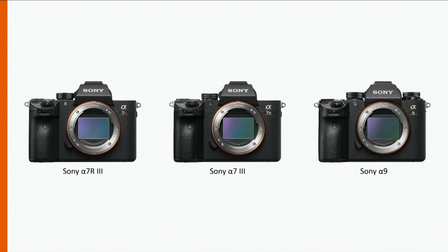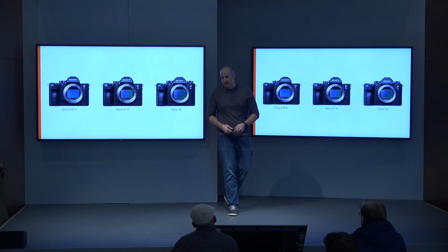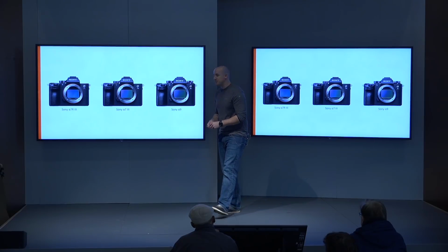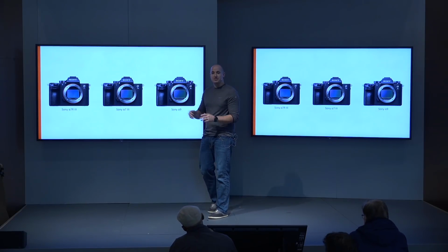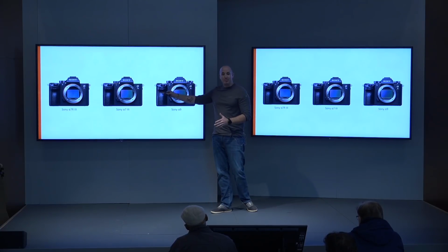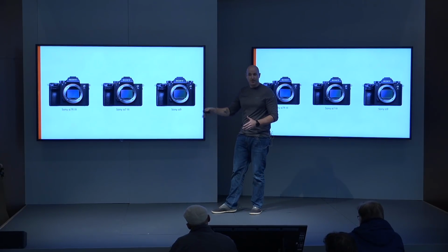The Sony a7 III is another one of my favorite cameras for this type of stuff because it has some of the features of the A9, such as the number of autofocus points. It also shoots 24 megapixels. It's limited down to 10 frames per second, but it's a great all-around camera, one of the best bangs for your buck when it comes to Sony's lineup.